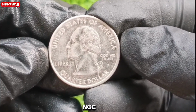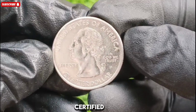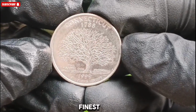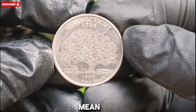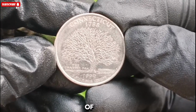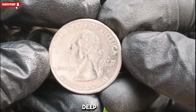Condition plays a huge role in determining the value of a 1999 quarter. Coins that are in mint state condition, meaning they have never been circulated and show no signs of wear, can sell for dramatically more than coins that have been used in daily transactions. Professional grading services like PCGS and NGC give coins numerical grades, and the highest possible grade is MS-70. A 1999 quarter graded MS-67 or higher can already be worth a nice premium. But if you find one that reaches MS-69 or MS-70, you're looking at a coin that could be valued in the thousands. This is why many collectors go through rolls of quarters from the bank, searching for that one perfect example. Now, let's dive deeper into some record auction results.